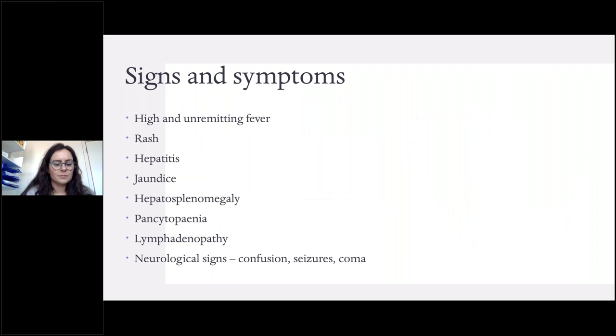So the signs and symptoms, you have a high and unremitting fever. And in fact, HLH is an important differential for cases of PUO, pyrexia of unknown origin. It's a syndrome that should be kept in mind, especially if you can't find any obvious source of this fever or an infection.